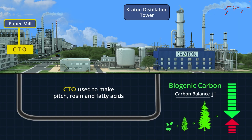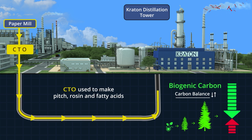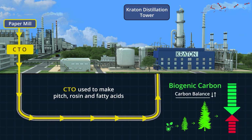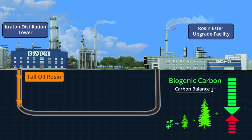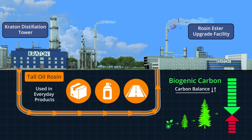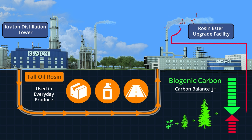Kraton separates the CTO into different fractions, each used to make different products: pitch, rosin, and fatty acids. Kraton uses the rosin part of the pine tree to make resins that are used in many different products you use every day to make your life better.